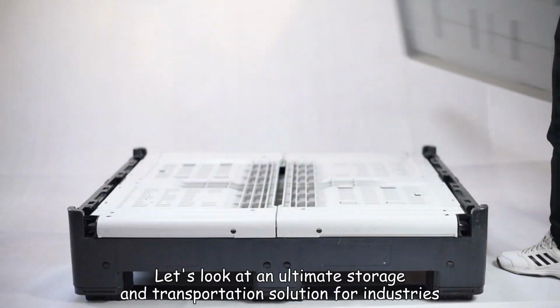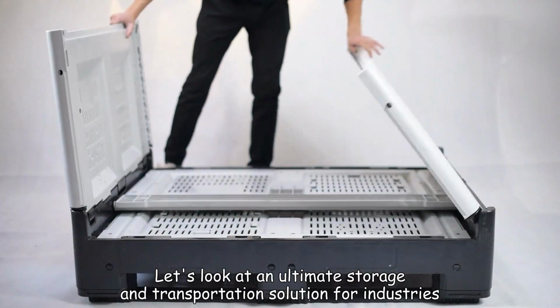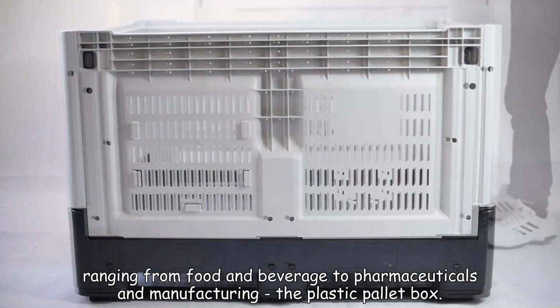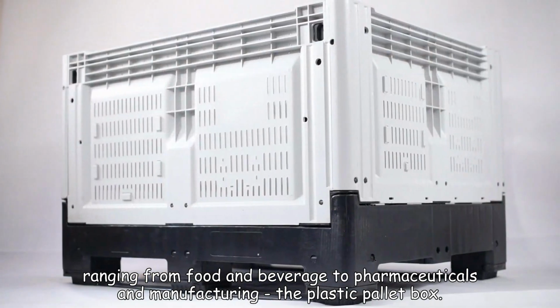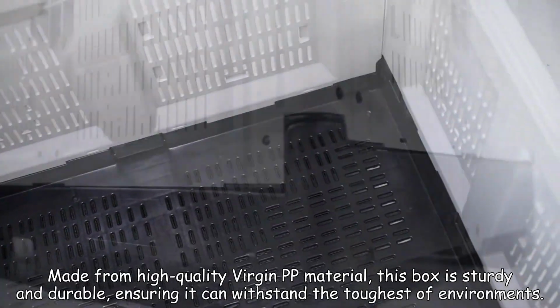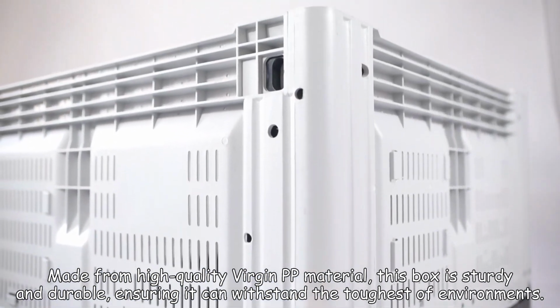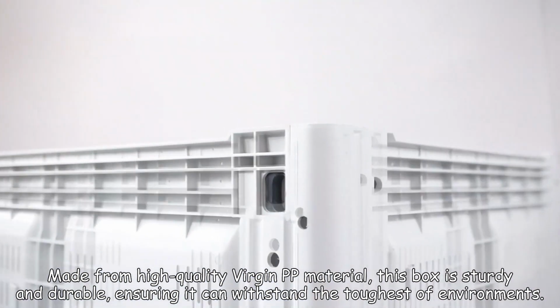Let's look at an ultimate storage and transportation solution for industries ranging from food and beverage to pharmaceuticals and manufacturing. The plastic pallet box, made from high-quality virgin PP material. This box is sturdy and durable, ensuring it can withstand the toughest of environments.